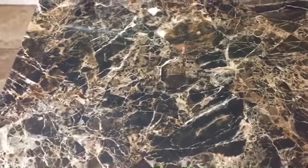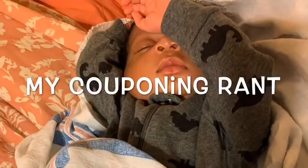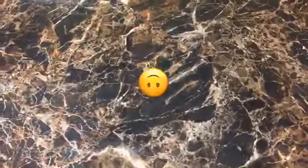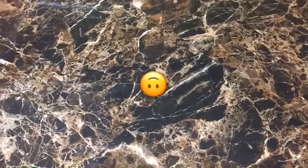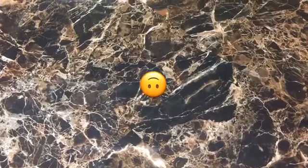All right. So this is my coupon and rant. I had a small transaction at the Dollar Tree. Only thing that I was kinda upset about is I don't like when cashiers start acting all weird when they see me coming.